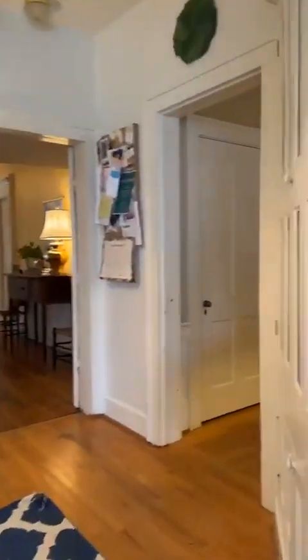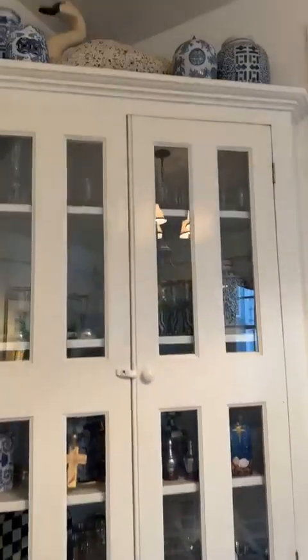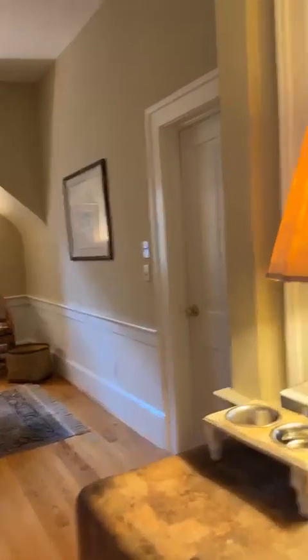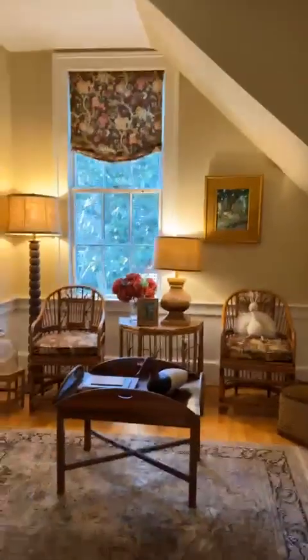And then you've got a little secret room over here. What's this? So notice this is an original built-in. Oh, okay. Nice. And then this room is a result of the addition, and it's just a little small den or office, whatever you'd like to use it for.